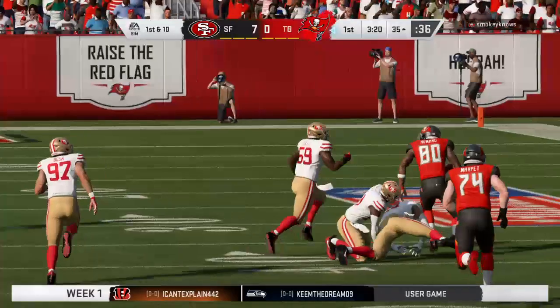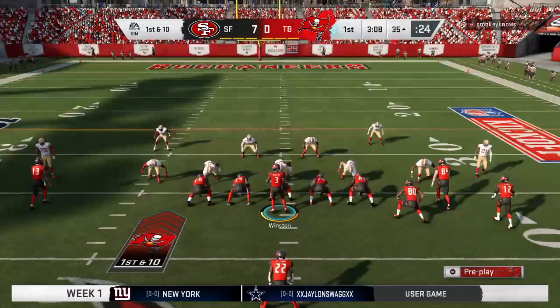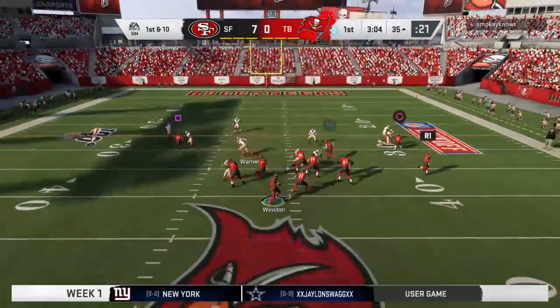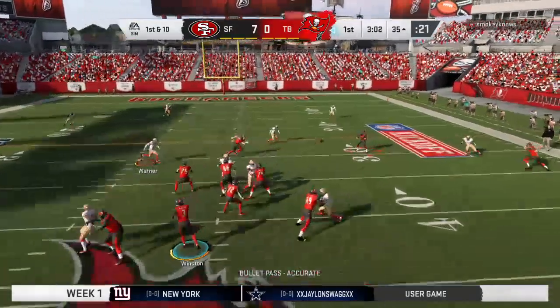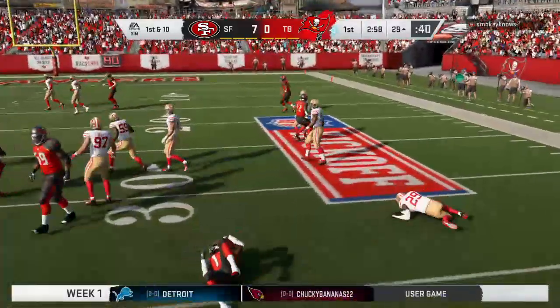And with the Buccaneers' new coaching staff, you have to figure they're going to want to use O.J. Howard a little bit more this season. 34 catches, 565 yards last year, but that was in only 10 games. 6'6", 251, and can run. Find a way to get him the ball as they just did there.